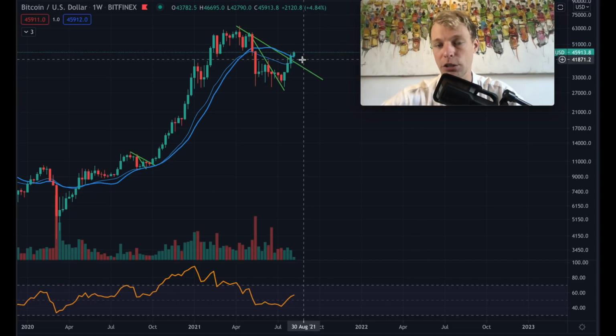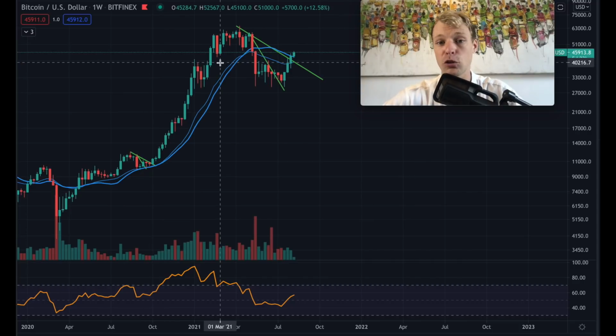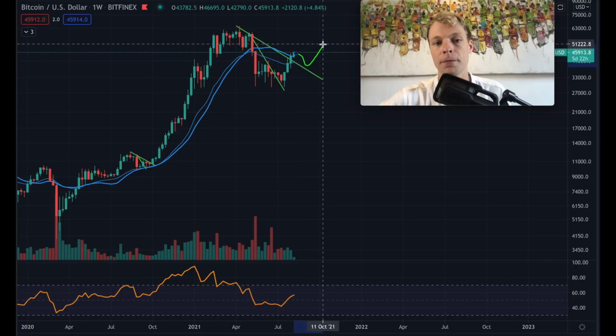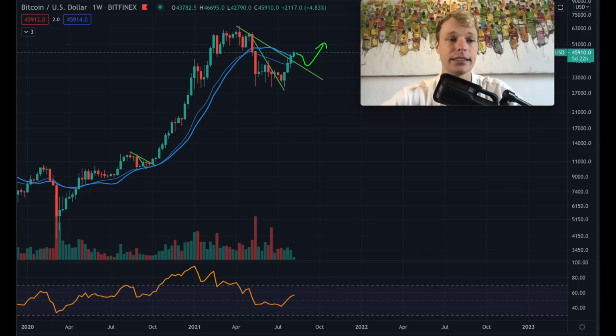However, we have in the short-term time frame these bearish divergences. So although Bitcoin is looking insanely bullish, in the next coming days, Bitcoin could come down right here to set a higher low right here and to continue this uptrend, basically. So yeah, guys, those are the things that I'm watching right now on the Bitcoin chart.